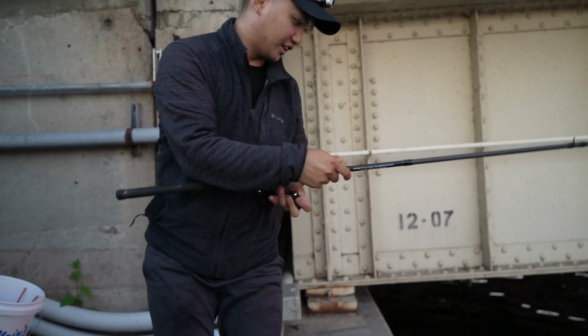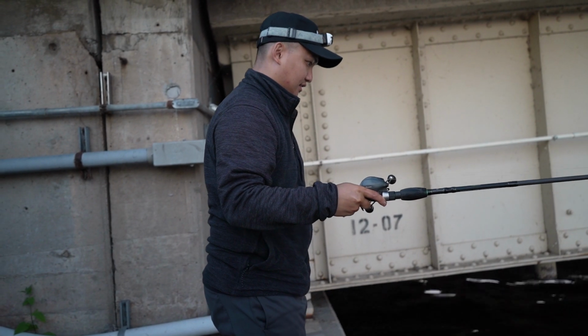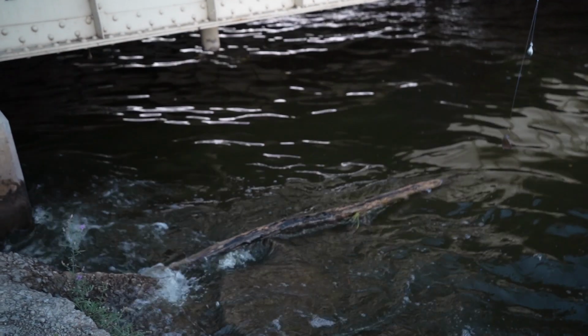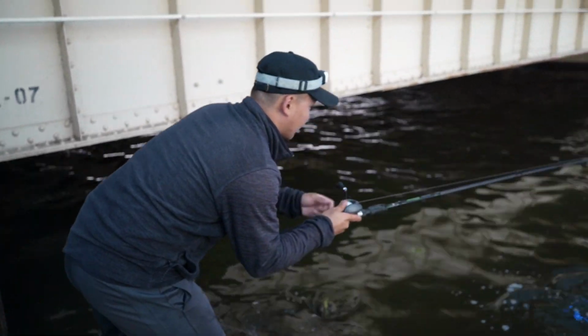I'm going to go ahead and chuck this thing in there. Wait for the waves to pass. Going to move that stick too. Alright, here we go. We got ourselves a 3-ounce weight. Slide it in there real quick.